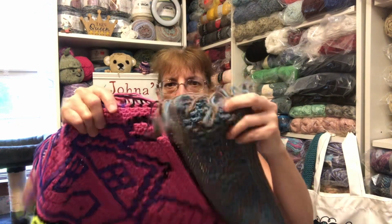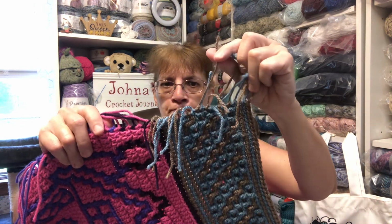The next pattern is a flower. Looks like a tulip with the little leaves and then the background. So again, I wrote it out. I have my colors. I'm ready to go. And then the last pattern is just something simple like this. So I'm excited.